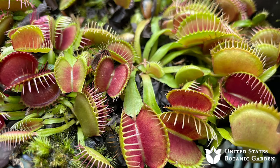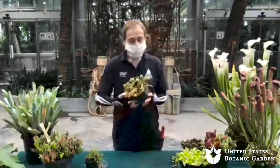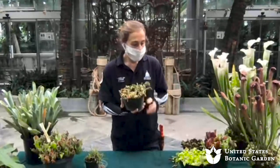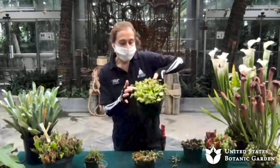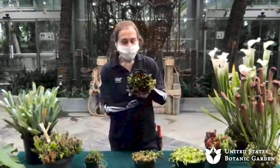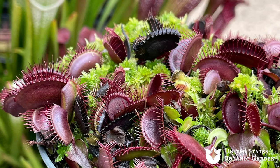I actually have 3 different ones here. It's naturally found only in that area, but people around the world have been trying to grow this and breed it. Typically, you'll find a little bit of red coloration on the inside of these modified leaves. Of course, collectors and plant enthusiasts being what they are, I just found this one this morning in our collection, which is a beautiful maroonish red.